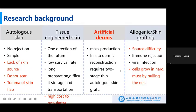At present, there are many methods to repair skin defects, like autologous skin, tissue engineered skin, artificial dermis, and allogeneic skin grafting. All of them have their advantages and disadvantages. Taking autologous skin transplantation as an example, it has the advantages of no rejection and low difficulty of operation. However, it also leads to scar hyperplasia in the donor area and excessive trauma to patients.